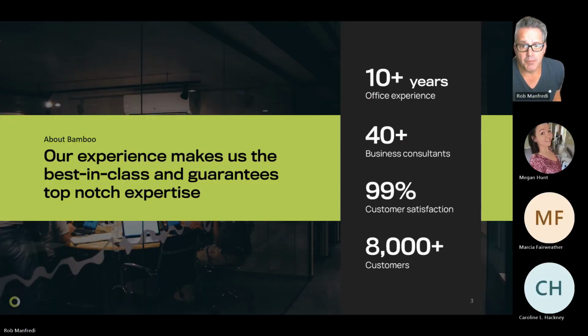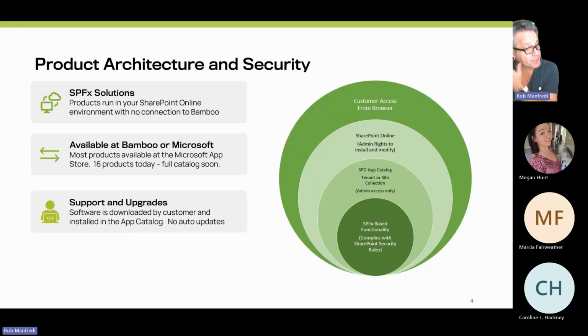So Bamboo, we've been developing products for 10 years since the acquisition of the company. We have 40 people. Half of those people are consulting services, and the other half are support developers that create the products for SharePoint Online. Again, we've had over 8,000 customers download our products, and we're excited to present this new product to our catalog, which we'll show you in a second.